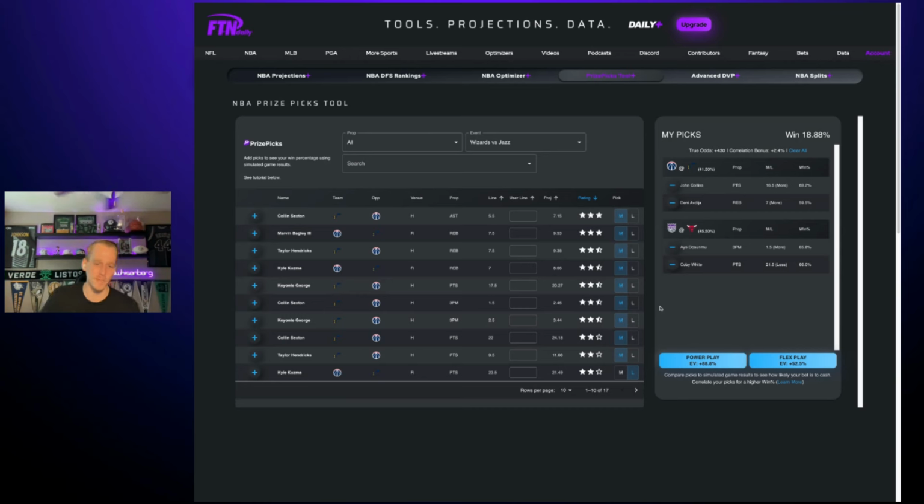So I think we've got it here. Our 4-pick for the day: John Collins more than 16.5 points, Denny Avdia more than 7 rebounds, Ayo Dosunmu more than 1.5 threes made, and Kobe White less than 21.5 points. There you have it, folks.